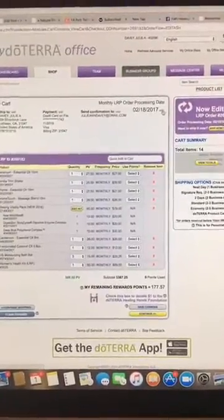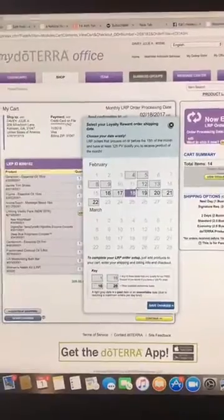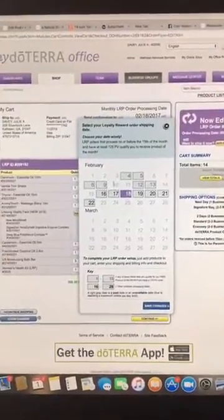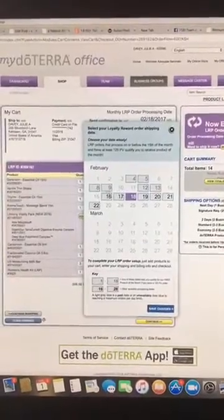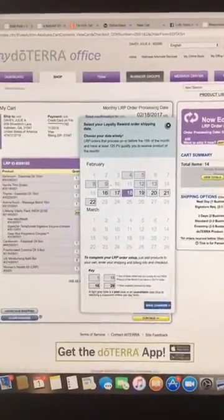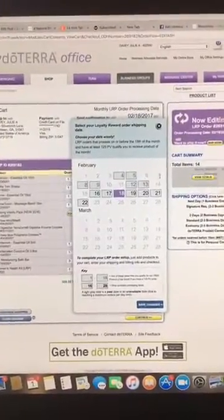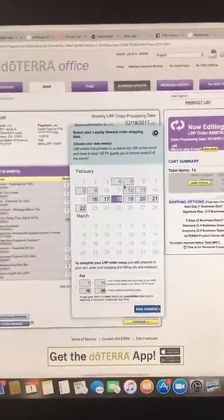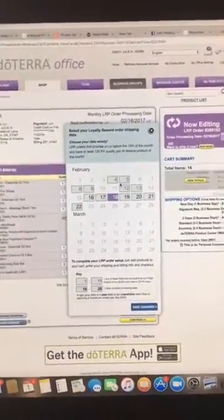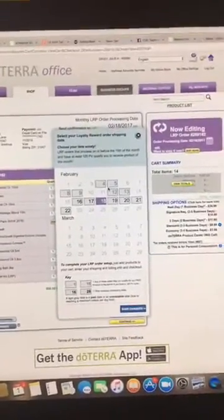Now, if I wanted to alter that, I would just hit edit, and then it will allow me to choose a date. Sometimes the dates, if they don't have a square around them, like these do, then they're not available. So you see like the 10th, the 11th, the 6th, the 7th, they're not available. And that is because I think they only give a certain amount of orders, like those dates are just full basically. So you just choose a different one.